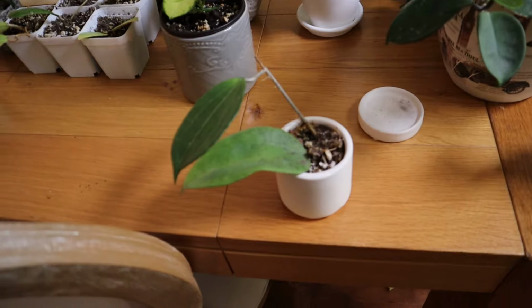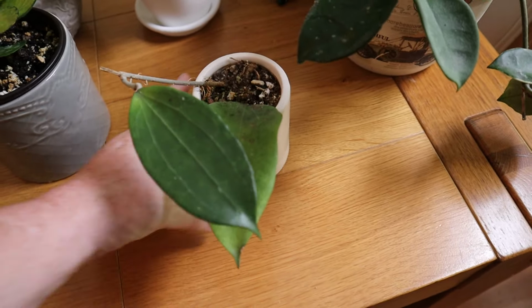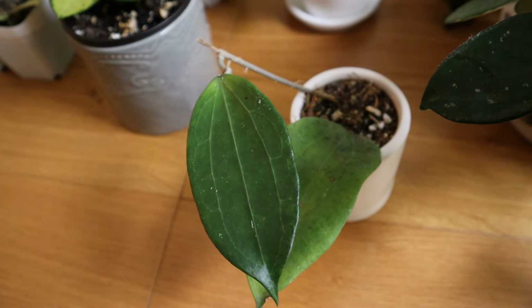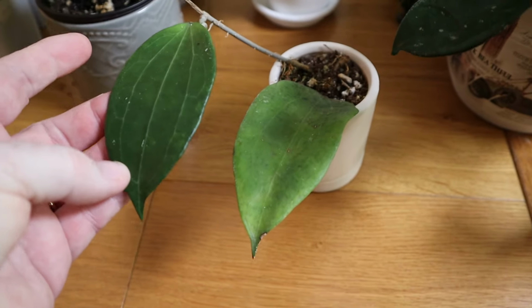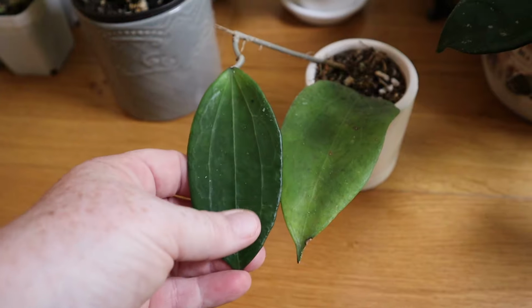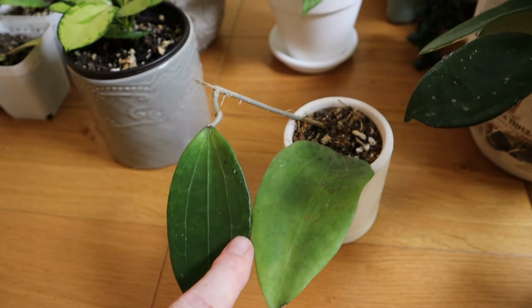Now here we have, I believe this is a cinnamon folia. Is that how you pronounce it? This was a 1-leaf cutting that I got last year, and now it's put out the 2nd leaf, and I actually really like it. It's got a lovely big leaf. I love the way the veining goes down this way. So she is doing very lovely.